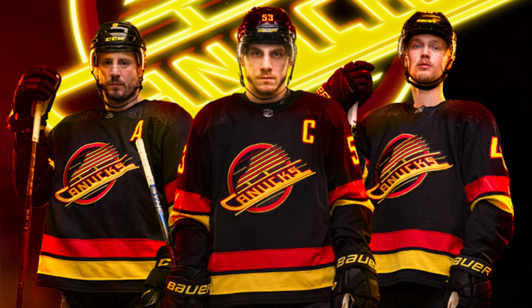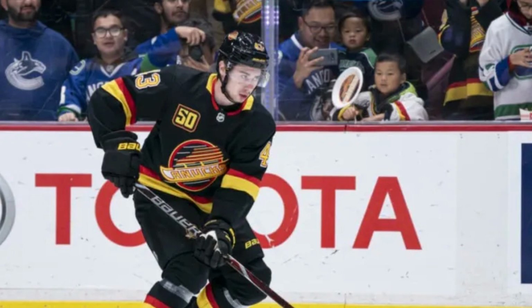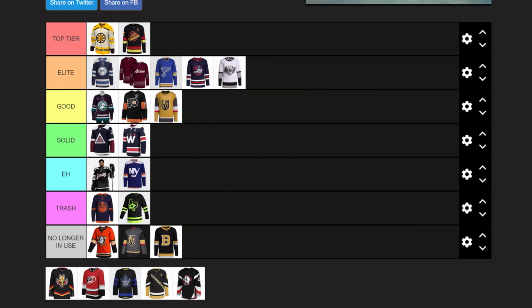Next up, the Vancouver Canucks. The skate jersey is one of the greatest hockey jerseys ever made. There's nothing really to say about this. The Canucks needed to bring it back, and they did. The jersey is perfect and belongs in top tier. I don't think I've ever met a person who dislikes this jersey, so if someone out there does, please explain yourself.